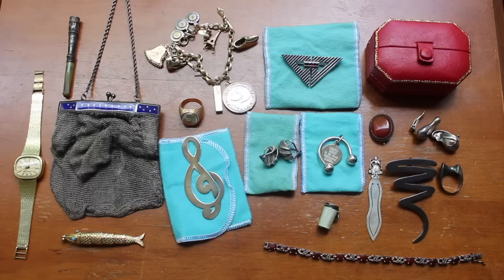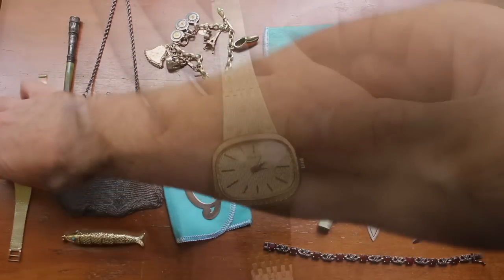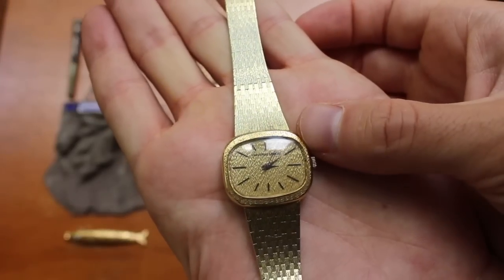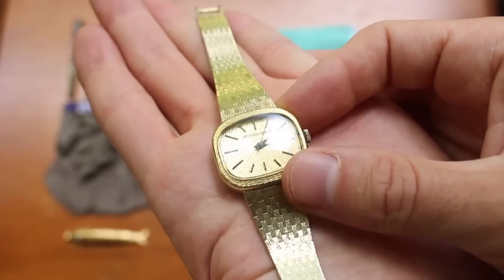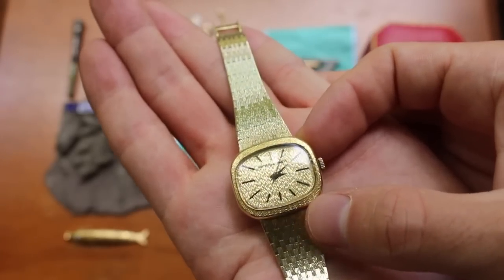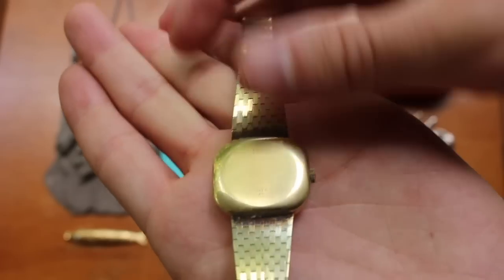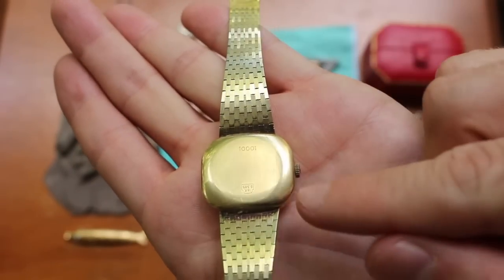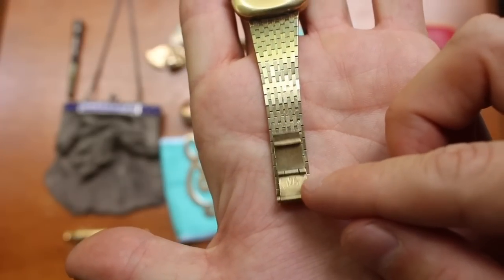All right, next up in the gold category is this watch. It says Universal Geneve, which is a company that I found a little bit of information about, but I wasn't really able to find too much about this particular watch, at least. But the case is indeed marked 14K. At the bottom right there, the band is also marked 14K 585.